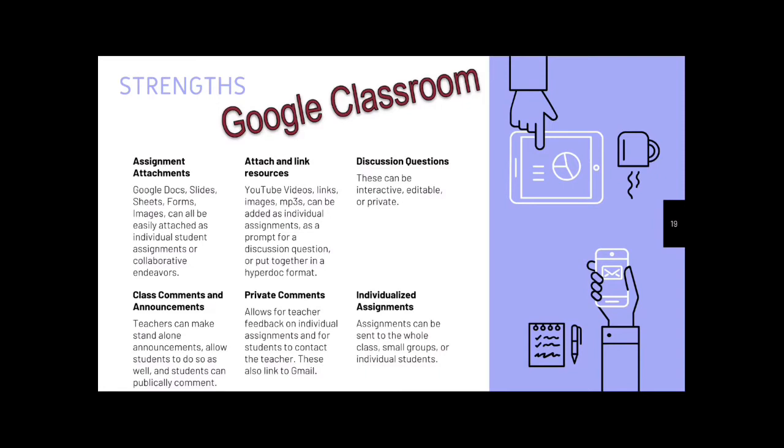You can have class comments and announcements, teacher-led or student-led. The private comment feature allows for feedback and student questions that they don't want publicly seen, and they go straight to your Gmail as well. And then you can individualize assignments. You can send an assignment to 1 kid, to 5 kids, to the whole class.